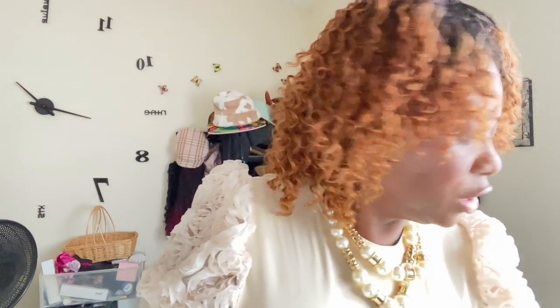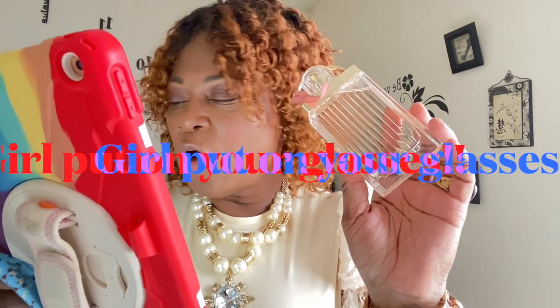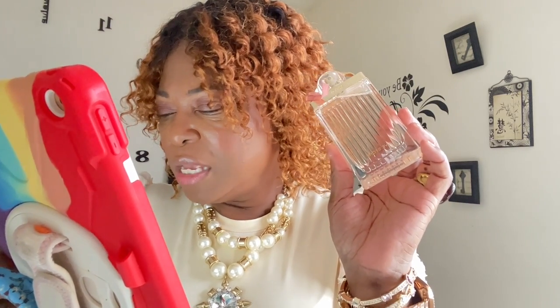This smells so good. If you like not too sweet, let me tell you what it says as far as how they describe it. You know, they always got a little description of it. Okay. Love Story by Chloe is a floral fragrance for women. It was launched in 2014. The nose behind this fragrance is Anne Flipo. Top notes are neroli, pear, bergamot, grapefruit, and lemon. The middle notes are orange blossom, stephanotis, rose, peach, and black currant. Base notes are musk, cedar, cashmere wood, and patchouli. Okay, so those are the notes in it.